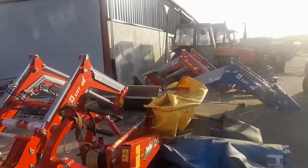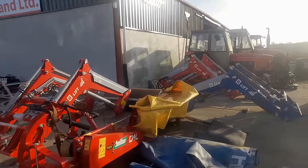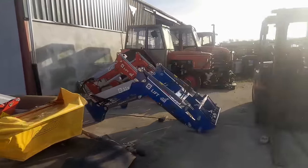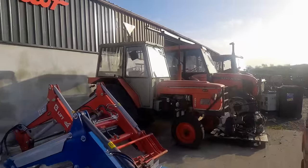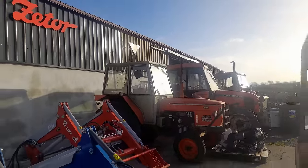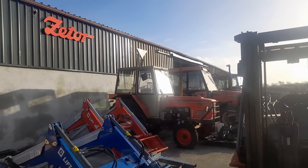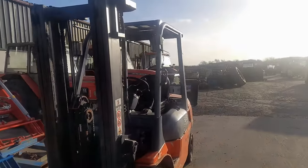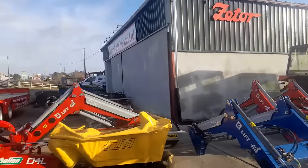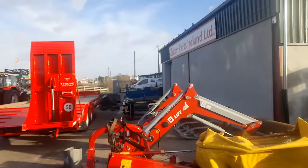And look, a selection of brand new loaders here. I keep drawing to that Zetor. No, but that Zetor, not that one, the one below. Will she ever come to Kerry with me? Probably not. But look, they're all there for you. We're going to have a quick walk over and we'll give a look at that.